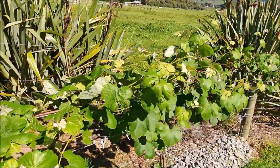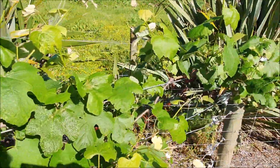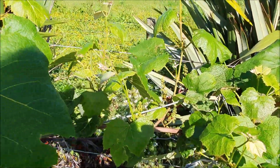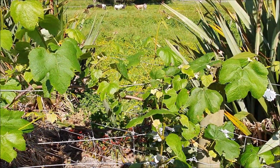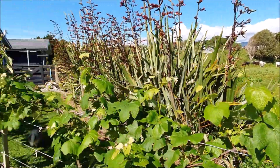That was a tui. And same on the second grapevine, which is a different variety, but there's grapes on that as well. So last year I got a few on the first vine and pretty much nothing on the second one, but it looks like this year we'll have a bit more. There's the cows.